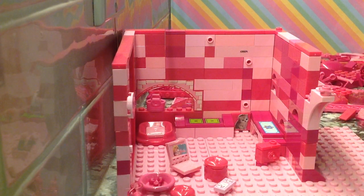I'm making a flower for a flower pot, so. Yes.